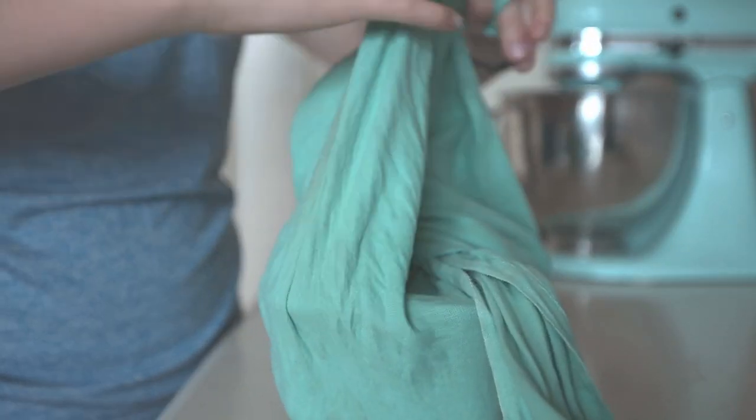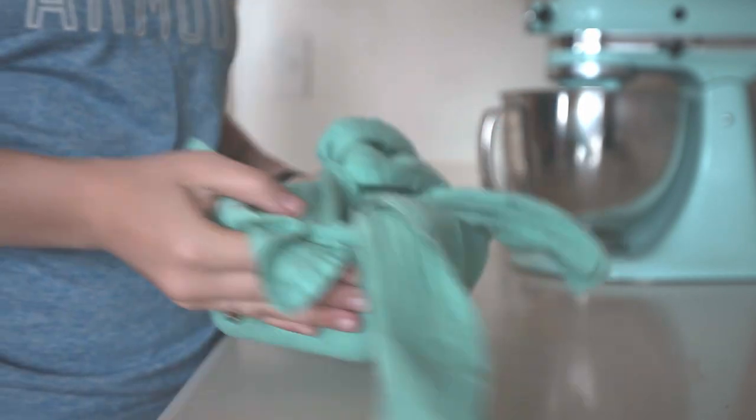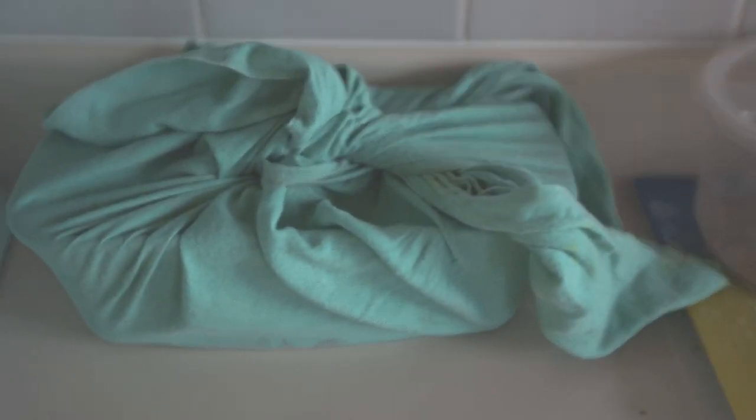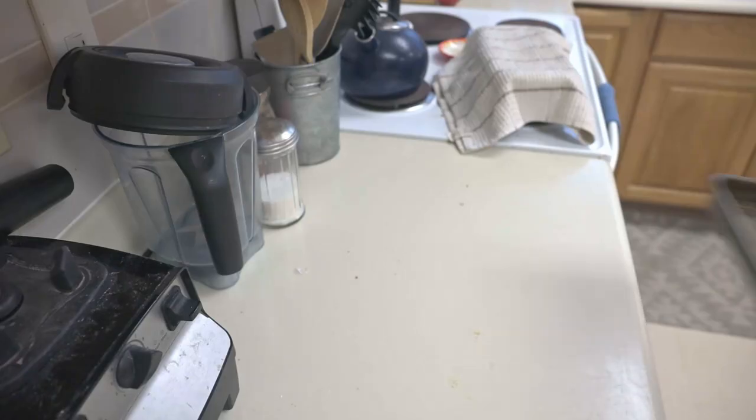Along those same lines is aluminum foil. I actually use aluminum foil for one thing very frequently, and that is when I make seitan. That just works the best for me. I've not really figured out any other sustainable swap yet, but when I do use aluminum foil, I will use it over and over and over again. Otherwise, I'll just use a towel like I would for plastic wrap.